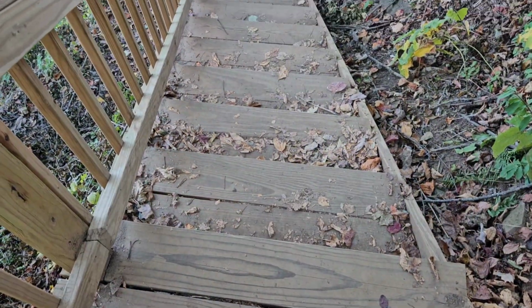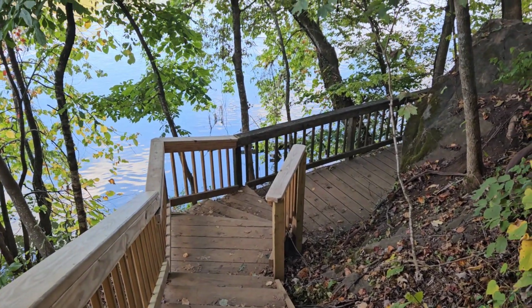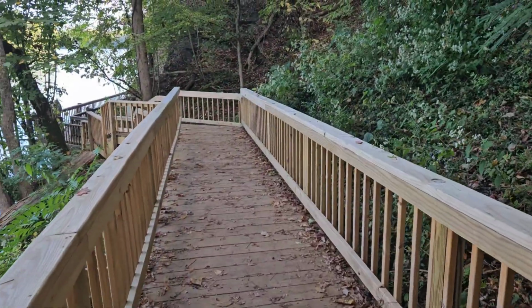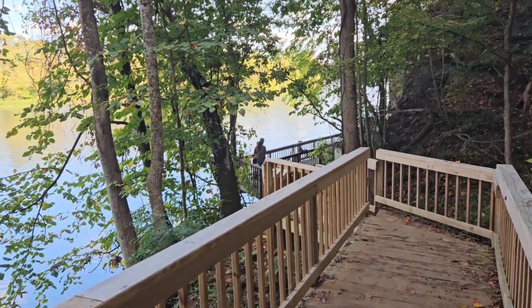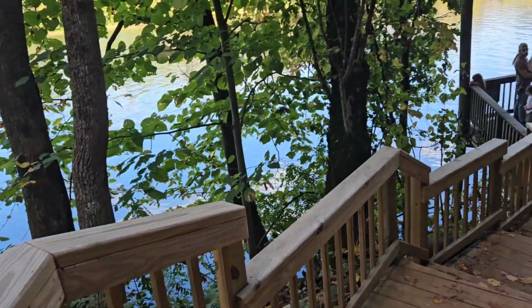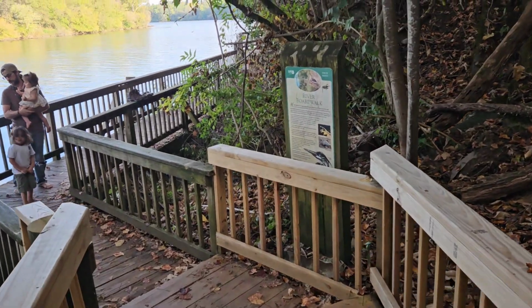So after thinking we took the wrong way, we finally made it to the boardwalk section of the trail, and here it is. It's so pretty, let's go. This trail's pretty. But make sure you pay attention, everyone. There are stairs. There's a lot of snake sightings in this area. It's neat.